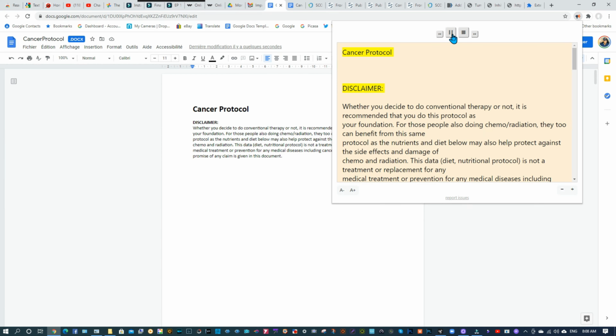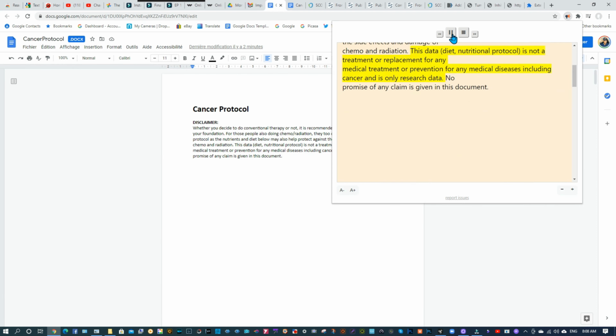Cancer Protocol Disclaimer. Whether you decide to do conventional therapy or not, it is recommended that you do this protocol as your foundation. For those people also doing chemo, radiation, they too can benefit from this same protocol, as the nutrients and diet below may also help protect against the side effects and damage of chemo and radiation. This diet nutritional protocol is not a treatment or replacement for any medical treatment or prevention for any medical diseases including cancer, and is only research data. No promise of any claim is given in this document.